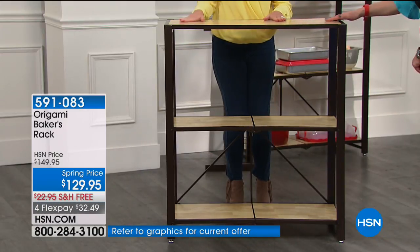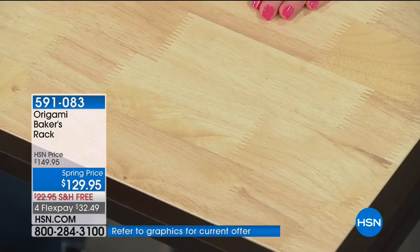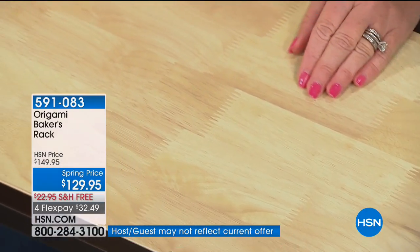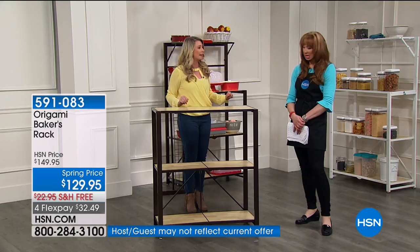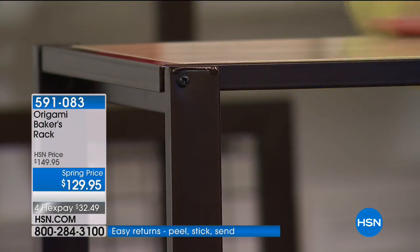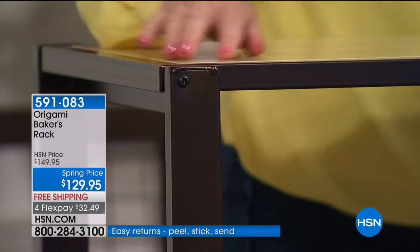So you've got that beautiful, nice light oak that completely complements that vintage bronze. So this is that vintage bronze. Look at that right there. That is fantastic. That's sick. No, it really is. Boy. In a good way. I can't wait for you to get this at home.